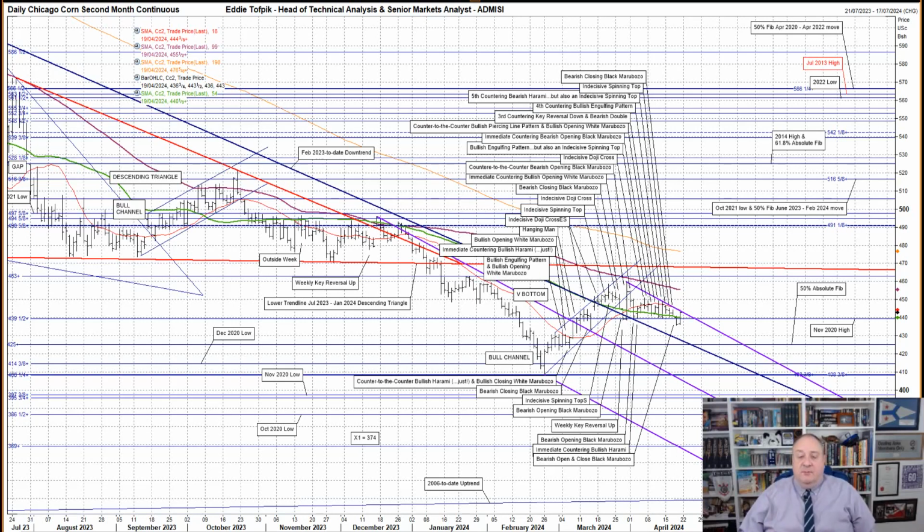Firstly, I've drawn a new mid-December to late March bearish Andrews pitchfork on my daily chart. It's highlighted in purple. I'm happy to change this to a bearish shift pitchfork with a shallower bearish angle if needed, but for now this bearish Andrews pitchfork is working well, especially the upper tine, which is currently at 444.